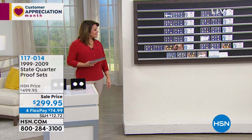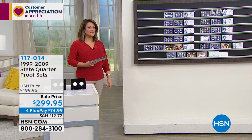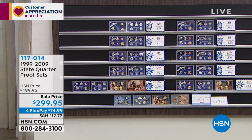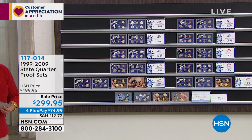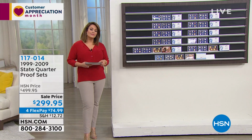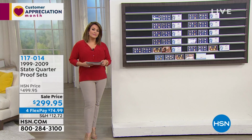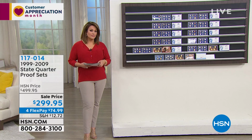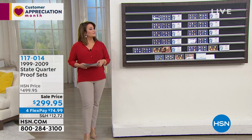This is one of my all-time favorite collections. You and I have done these before, where we do these big, huge proof set collections. They're one of my favorite things to sell. Because one of the things is you rarely see them out in the marketplace. And one of the reasons you rarely see them is because dealers take these and literally break them up and sell them all individually. So you get to literally buy them like a coin dealer buys them, is ultimately what it comes down to. So these are the state quarter proof sets.